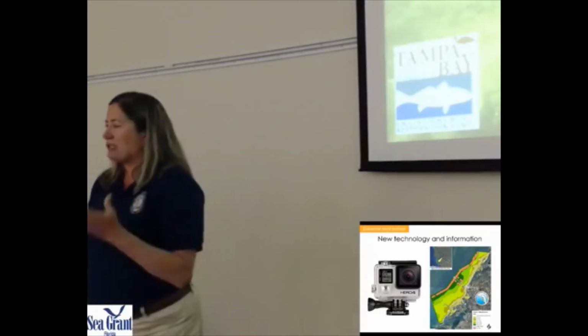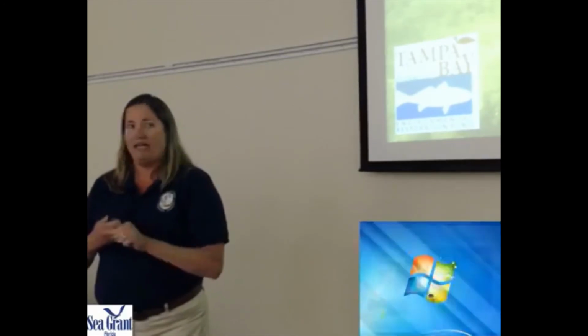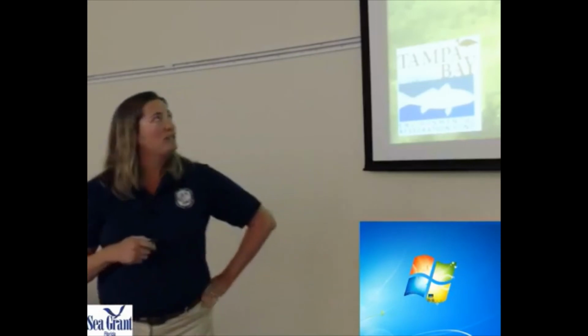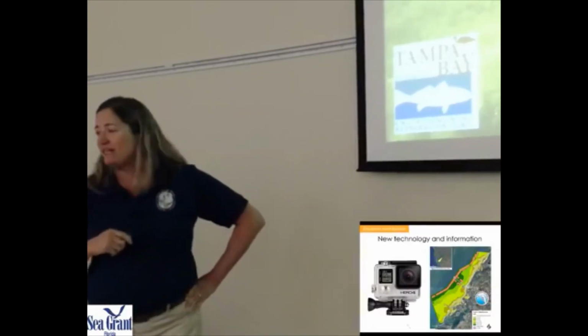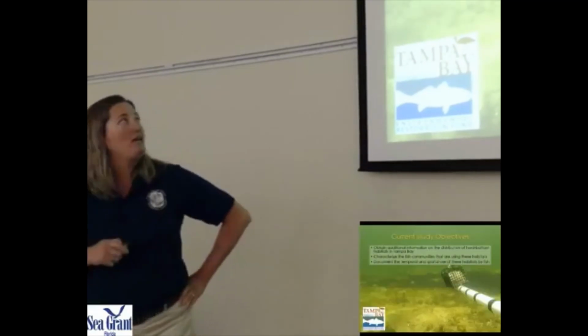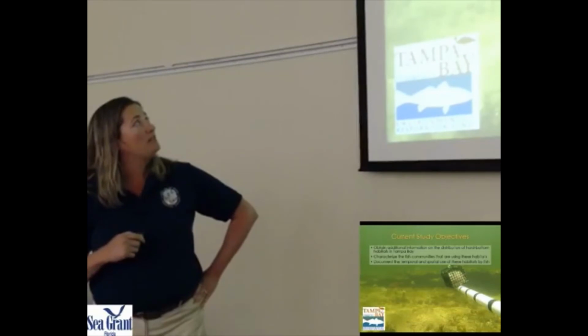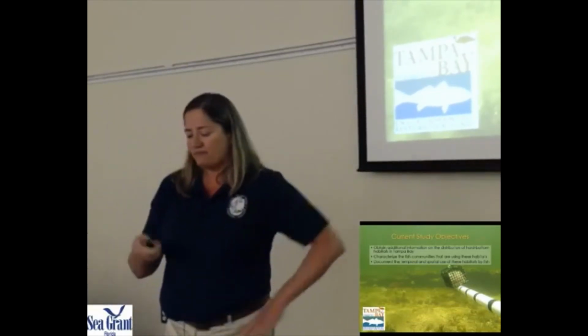So basically the current project objectives, this is a grant that's funded by the Tampa Bay Environmental Restoration Fund and the Estuary Program. We wanted to look in more detail at what the distributions of habitats are within Tampa Bay. We wanted to look at the communities that are using them, the fish communities, and then document what they're doing over space and time.